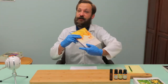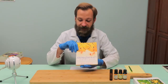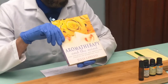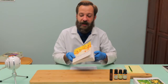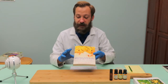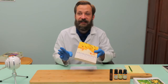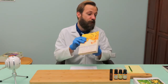Another book that I really enjoy reading is called Aromatherapy and the Mind, The Psychological and Emotional Effects of Essential Oils by Julia Lawless. One of the things I love about this book is it really goes through an in-depth history of the art of aromatics, and it talks about different cultures, religions, and philosophies throughout history that can be associated with aromatherapy. And it also goes through a number of very popular essential oils and lists their properties, their scent profiles, and their effect on the mind and the emotions.